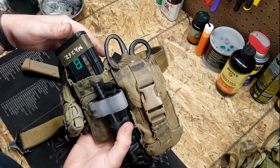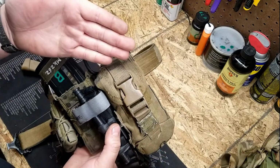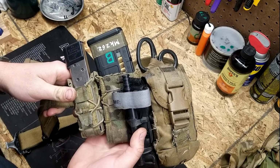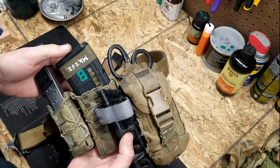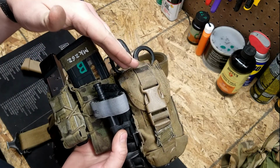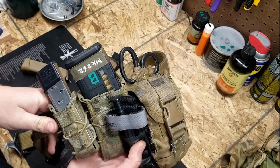And then we got the IFAK, just going to have an H&H, an Israeli in there. Got some EMT shears. Having something to deal with traumatic injury on the range, not a bad idea, at least where I work. If you work construction or you do anything like that, work with equipment, not going to be a bad idea to have something on hand. But this is at least on my person every day when I'm at work, everything like that. But we're going to be getting into the medical piece later as we continue to move on.